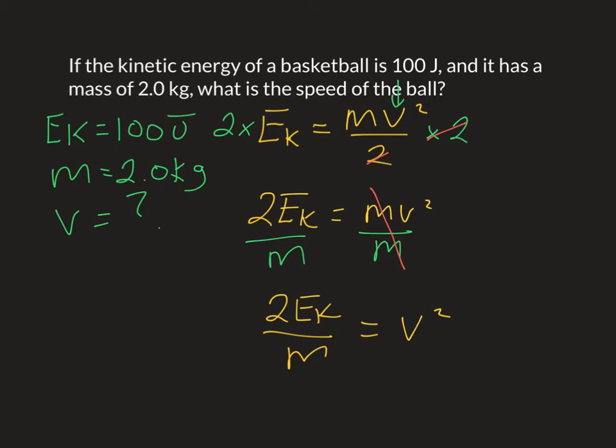Okay, I'm not quite done because I don't want v squared. I want just v by itself. I want to get rid of this square. So we have to do the opposite. The opposite of squaring a number is, hopefully you know this from math, taking the square root of that number. So I'm going to take the square root of this side of the equation. That's going to cancel out the square root and the square. But I also have to take the square root of this side of the equation.